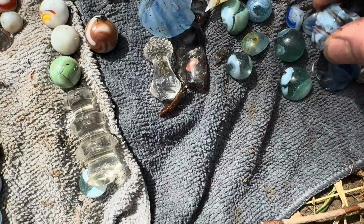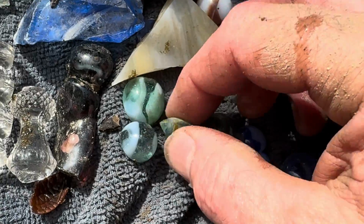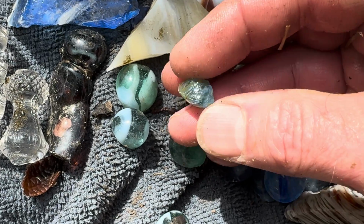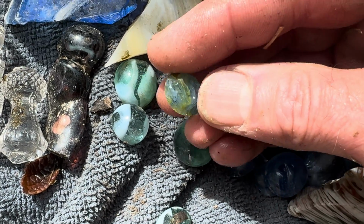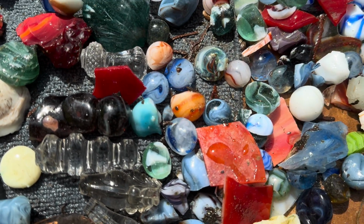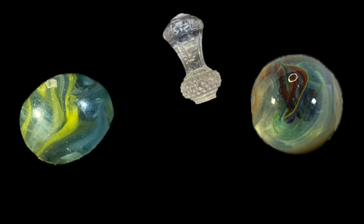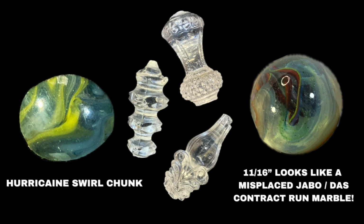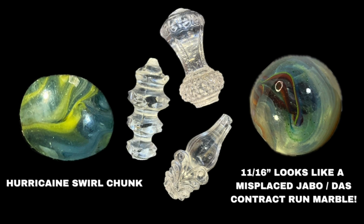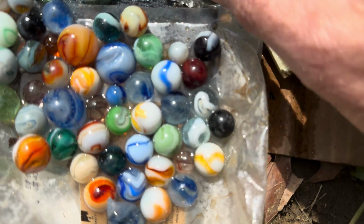Bunch of half marbles. Here's a half a crocus. That's about as close as I'm going to get to getting a hurricane swirl today. This thing is wild too. I've never seen anything like that at Cairo. I wish that was a full marble. Here's some of the full marbles. Not bad for a little surface scratching.